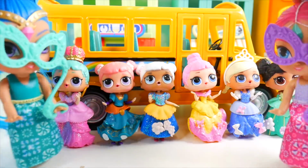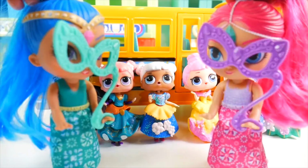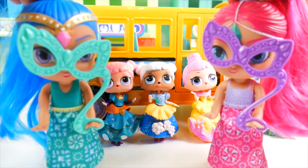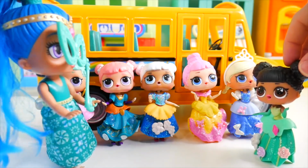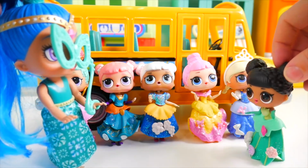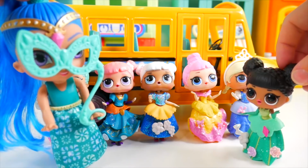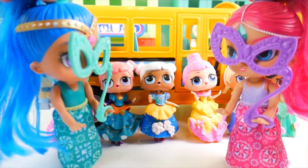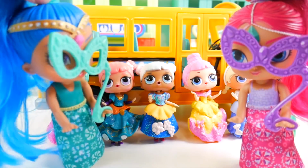Hello, LOL princesses. We decided to come to the ball also. I just love dancing. But why do you have those masks on? Well, it's a masquerade ball, isn't it? No, it's just a princess dancing ball. Oh, whoops, our mistake. It's not a masquerade ball. It's not? Oh, man. Come on, Shimmer, let's go.